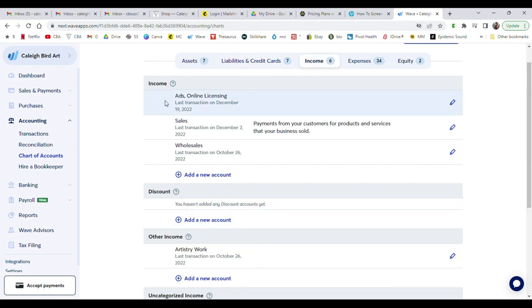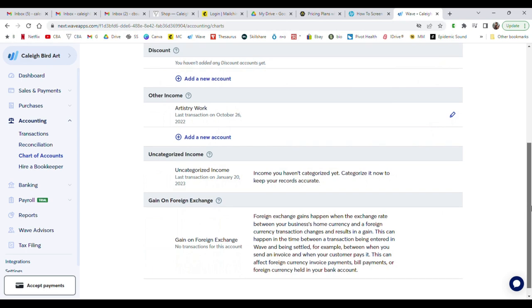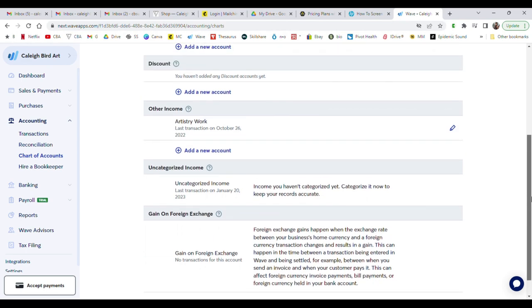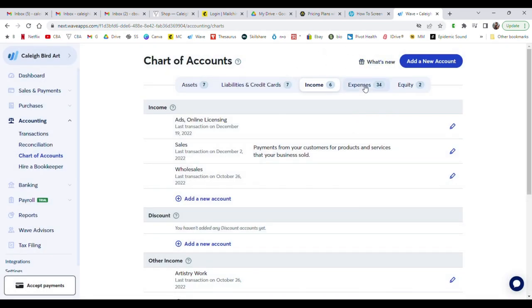But then income, there's all different kinds of ways you can take income, whether you are wholesaling, retailing, selling ads on your space, or have online licensing deals, all that kind of stuff. So you'll want to look and see. You're welcome to pause and use any of my categories as references when you're setting up your own thing. No problem there. It's really easy to add any kind of account, as you can see, for income or expense. It's just super easy to use this whole program.